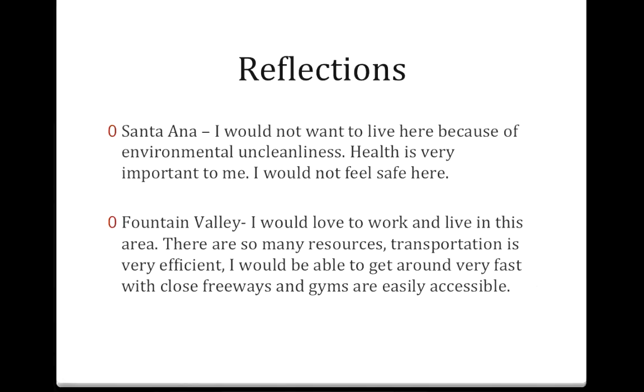Health is very important to me, so environmental cleanliness is also a big factor. In Santa Ana, I would definitely not want to live there because of the environmental uncleanliness, and I just would not feel safe there.